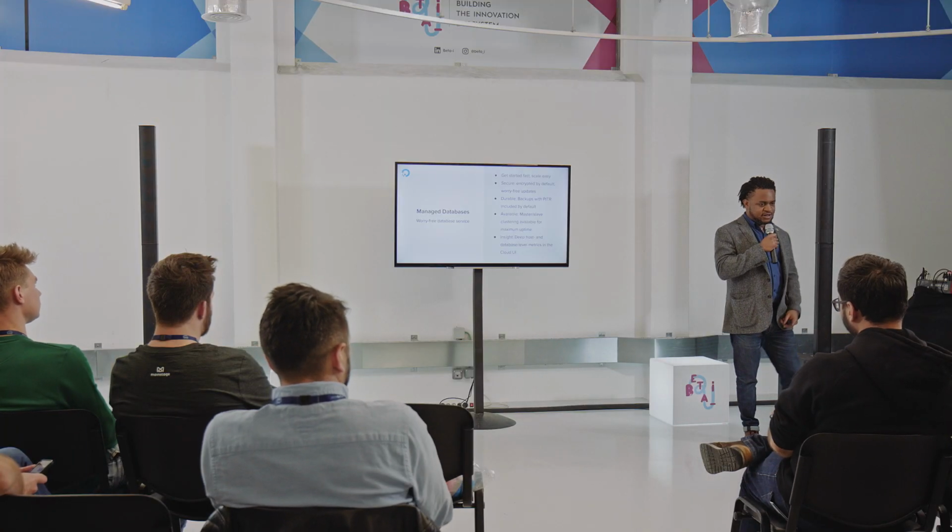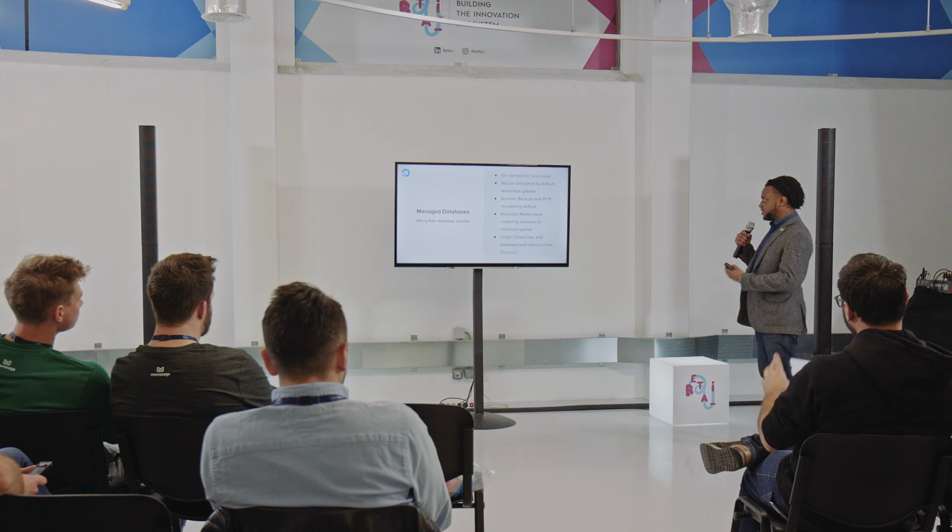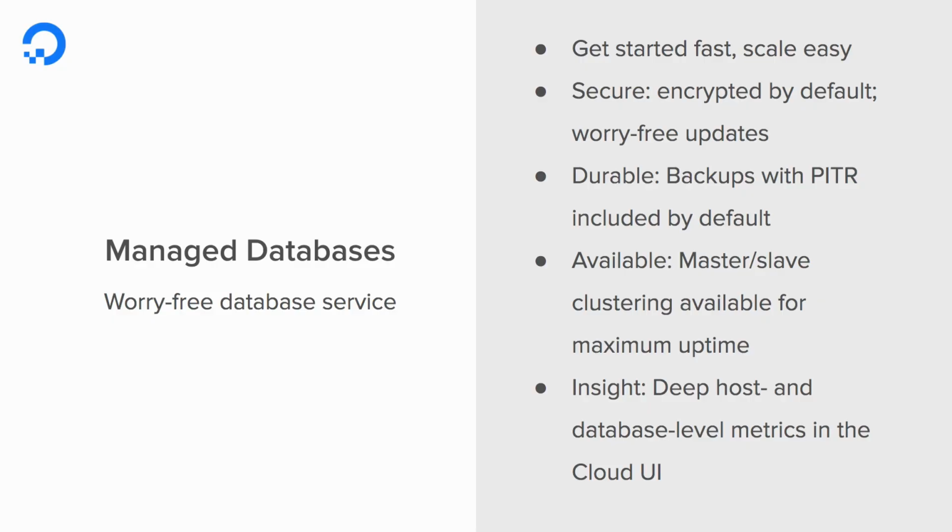So managed databases solve the problems that we have described so far. Get started fast and easy, and then more importantly, scale easy. Scale when you need to scale without worrying about downtime, without figuring out a solution. Don't worry, at the beginning, about what is exactly the right infrastructure when you start. Why worry about that? Start small and scale when you need to, without any issues or worries.